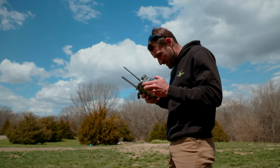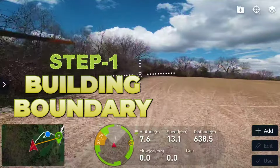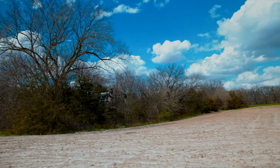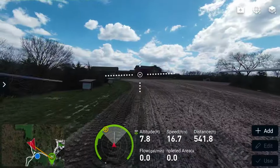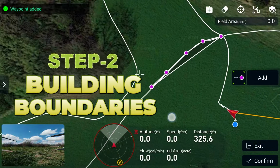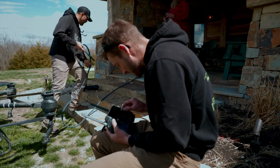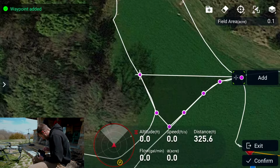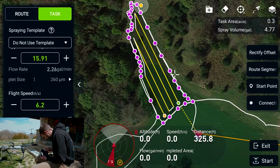I'm gonna fly down this field, get a decent boundary. Just building boundaries again. Use the drone, go around the edge. Gave me a trail of where the drone went, and now I'm just going through here and creating the boundaries.